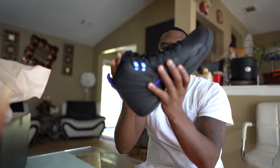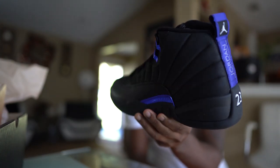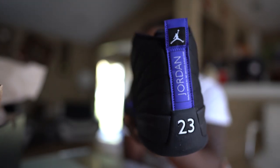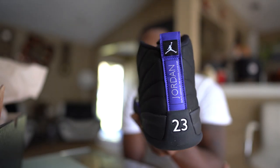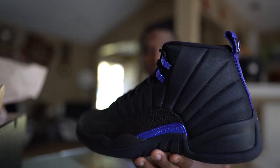Woo! Man, damn, these are clean, bro. Here we have it, the Air Jordan 12 Dark Concord. This is nice, bro. Look at this. Are you serious? The Jordan 23 on the back, the Air Jordan Jumpman on the top. It's all black with the Concord purplish blue with the eyelids as well.